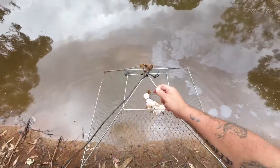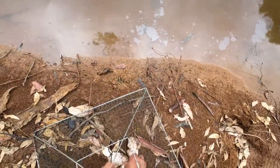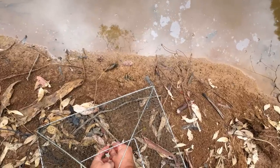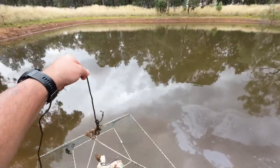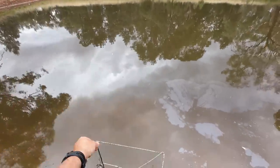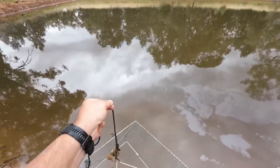Oh, look out. One of me drumsticks has fallen out. I probably should tie that back in, even just with one little loop. Because what happens with these nets, when you throw them in, as that sinks, the bait will float up and lose the bait.